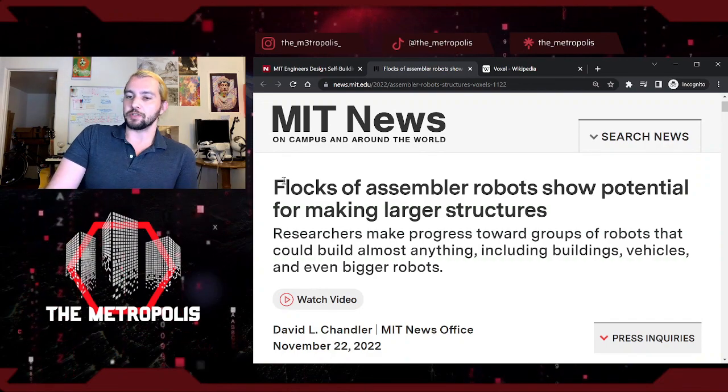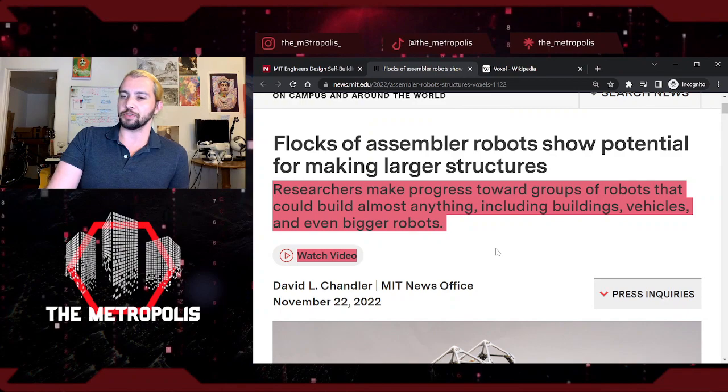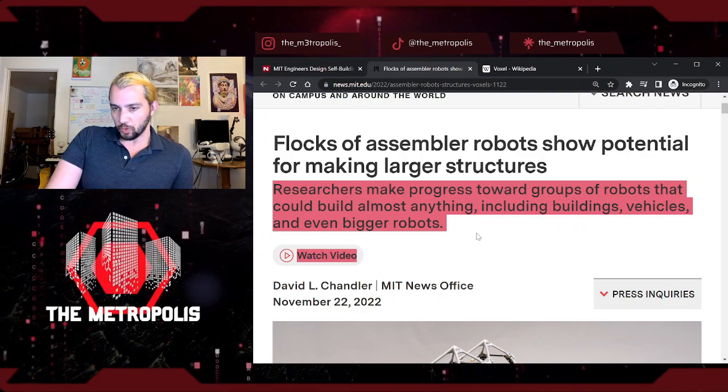Flocks of assembler robots show potential for making larger structures. Researchers make progress towards groups of robots that could build almost anything, including buildings, vehicles, and even bigger robots.